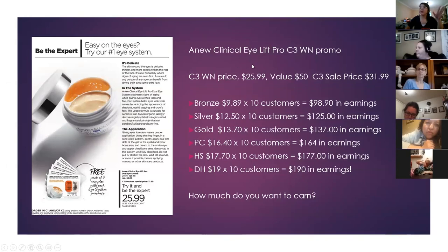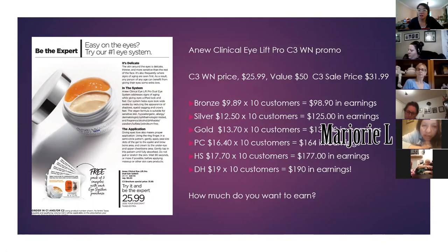So it'll be $25.99 minus the 15% plus the extra $6 from your customers, because we get that extra little discount for these. I have a question. Yep. Go ahead, Marjorie. You say that for each cream we get that, or if we sell 10 creams? For each cream, you get an extra $6 plus your discount, okay?